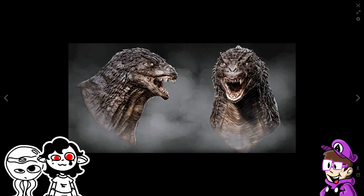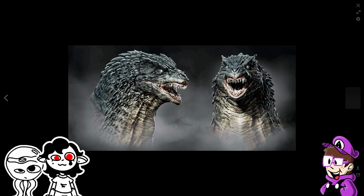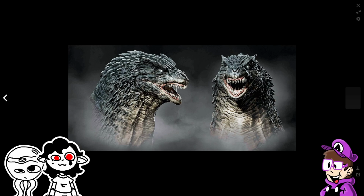I don't mind this coloring on Godzilla as long as it's not the yellow. The brown is fine, it's when you go red or yellow that it's too much. This kind of doesn't look like Godzilla. This kind of looks more like Godzilla to me. I don't know what it is about this one.